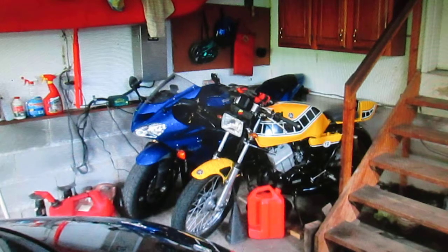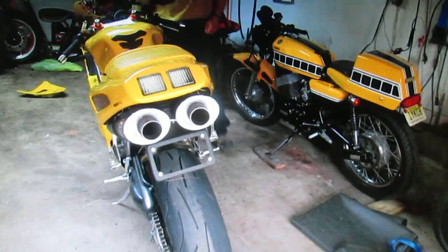There's the other RD that I painted last year. He's got two of these now ready to go, both titled and both with license plates, so we can cruise around this summer on them. When he goes out to the garage, he's got a lot of choices of what to ride. And his yellow Suzuki. By the way, this bike's for sale for anybody interested in buying it. I've ridden this bike. This is a beauty. This is a real nice street bike.